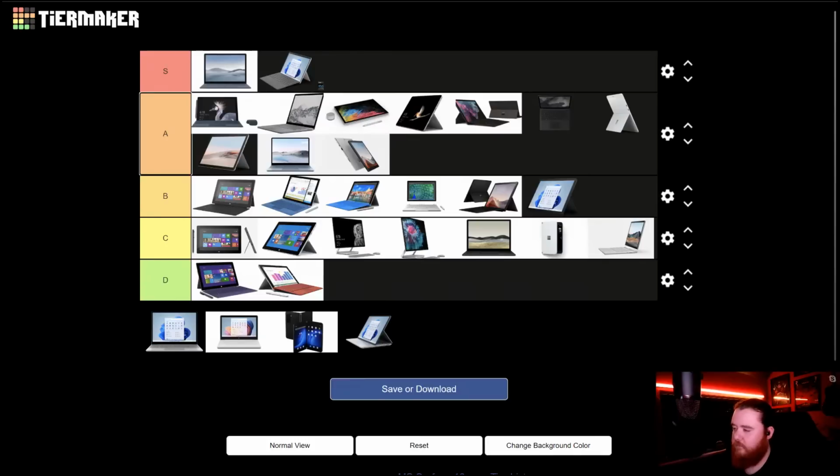Right, I think this is the last one. Have we done them all? Almost. We've got two more. We've got three more. We've got the Surface Laptop Studio.